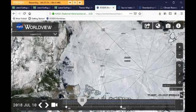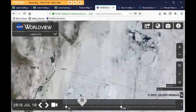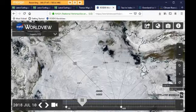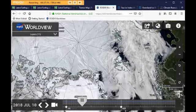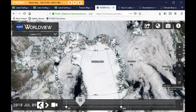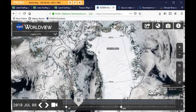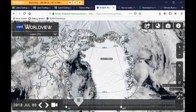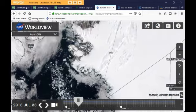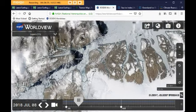So this is what it looked like about this time last year. Well, let's go back. Here's what it would look like this time last year. Here was Greenland. It still had a little bit of ice on the west side here. It still, look, this nearest strait was melting pretty good already.